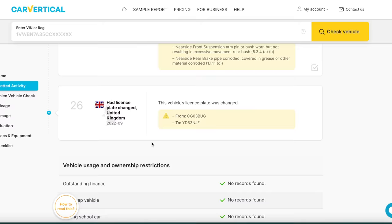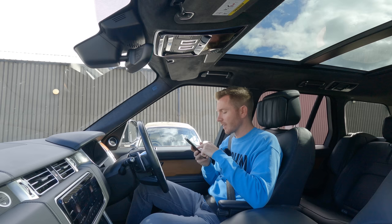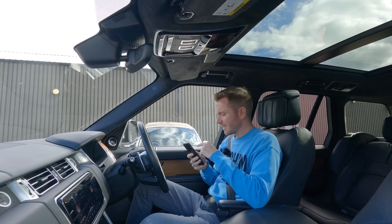So it has had a private plate. The previous plate changed just recently, actually, and it had a bug plate on it, and now it's gone back to its original number. I don't know why they have bug plates on. I know that's hardly original, is it? It's not funny or original.